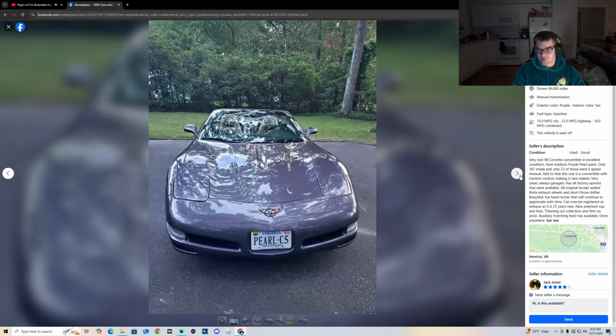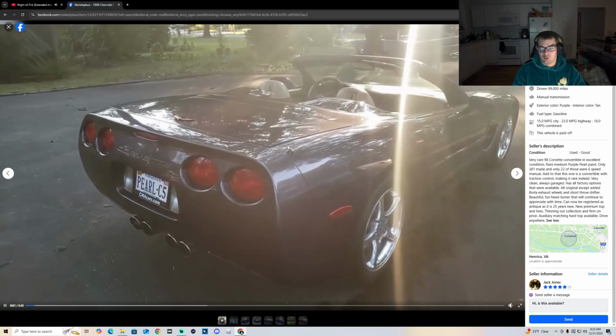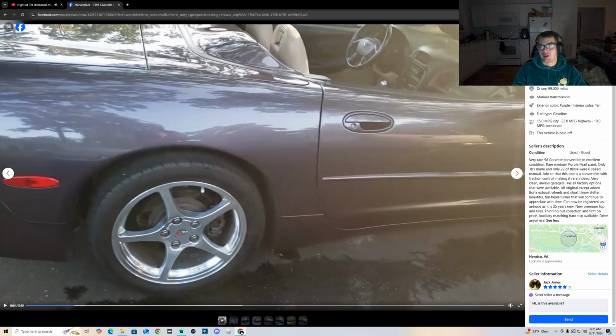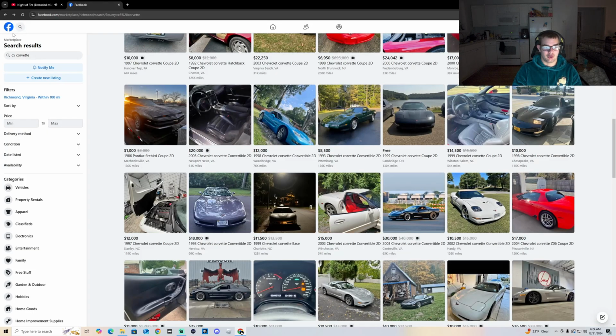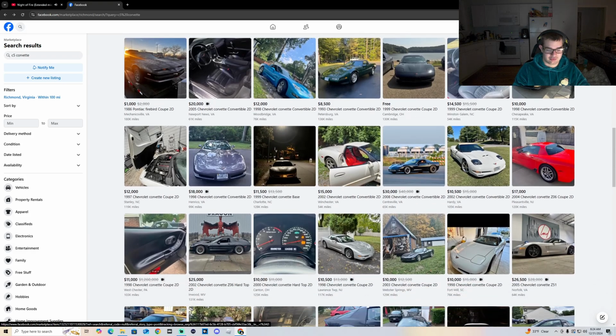This one is just stupid. Guy wants 18 grand for a convertible 98. It's like, oh, it's got rare purple paint, and only 22 were made in this color. Nobody gives a shit about the color, buddy. Honestly, nobody cares. I do not know one single person that gives a shit about the color. That's just how it is.